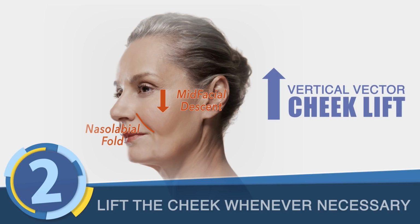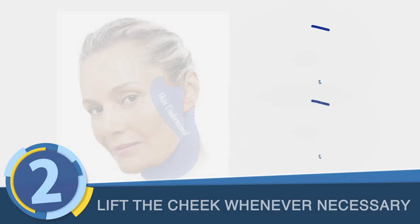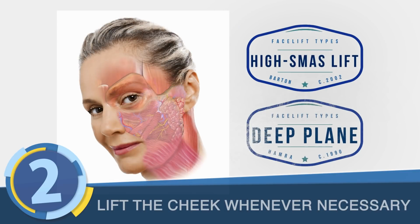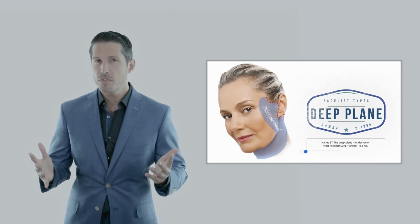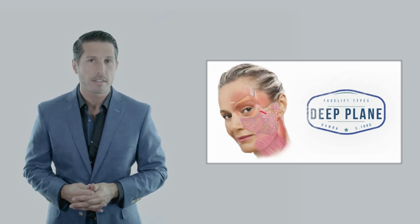Failure to lift the midface vertically can result in an unnatural distortion of the face, known as a lateral sweep, which can make the face look done. Facelift techniques that suspend the cheek include the high SMAS and the deep plane techniques, and if they're needed, be sure to inquire with your surgeon about them. If you'd like, you can also check out my video on the differences between the different types of facelifts to learn more about those two surgical techniques.